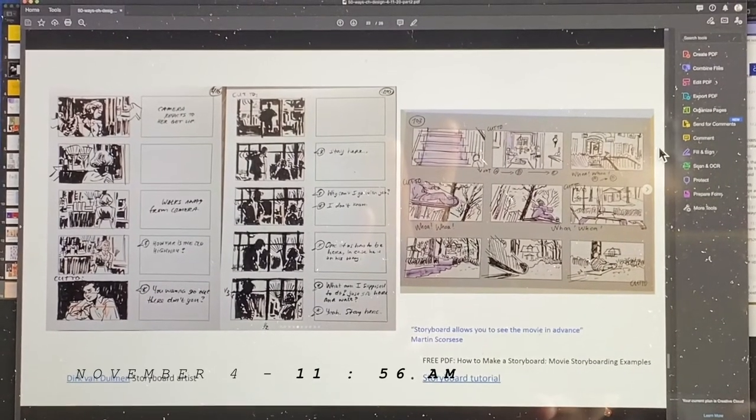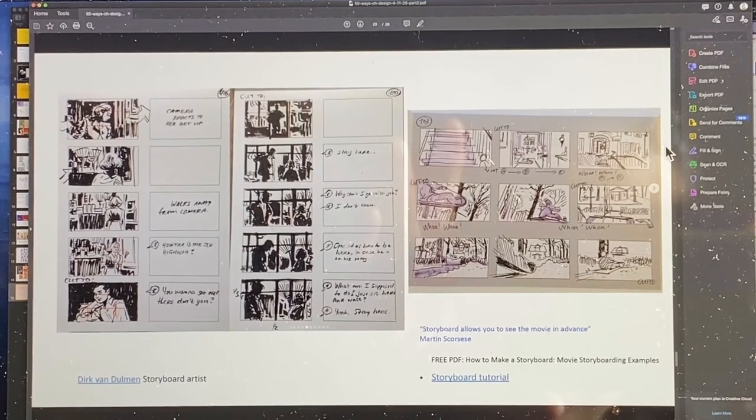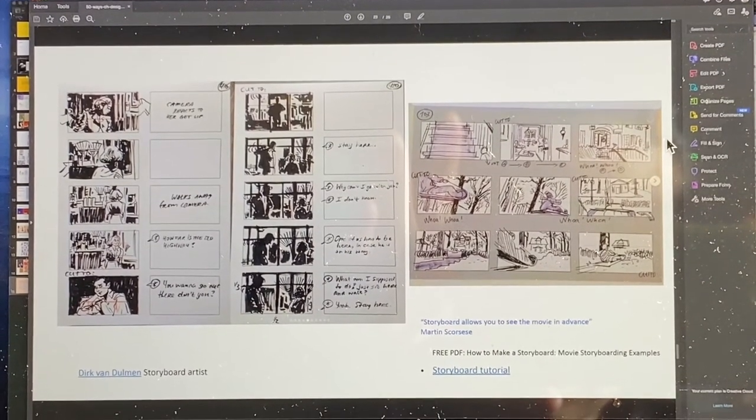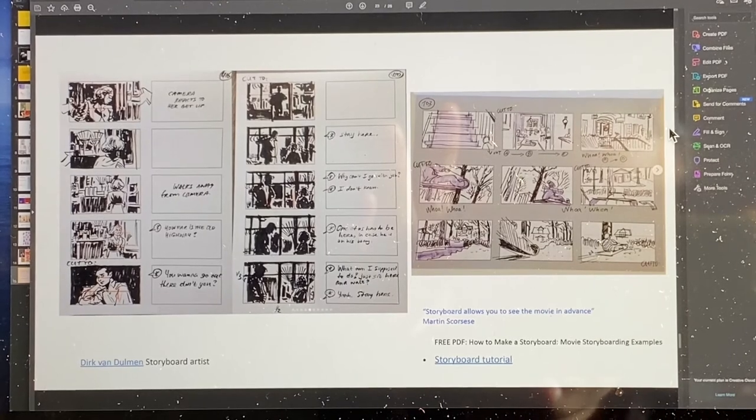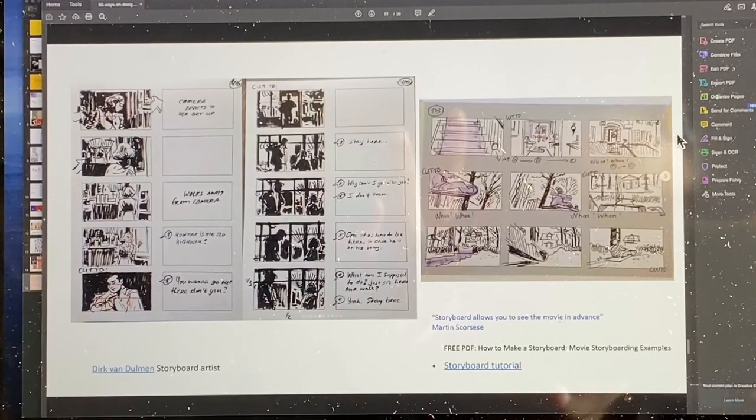Sometimes there are notes about transition, like different cuts, so you cut from one scene to the other, and in this way you're really explaining how the scene flows from one panel to the other.